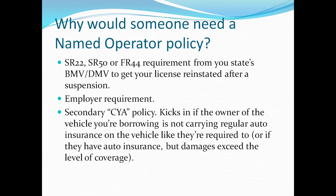And third, this is kind of what I call a secondary cover your ass policy. In other words, if you borrow someone's vehicle, like your friend or neighbor's, when you're driving, you're actually insured under their auto insurance policy. But what if they're not carrying auto insurance like they're supposed to? This policy will kick in as a cover your ass type of thing.